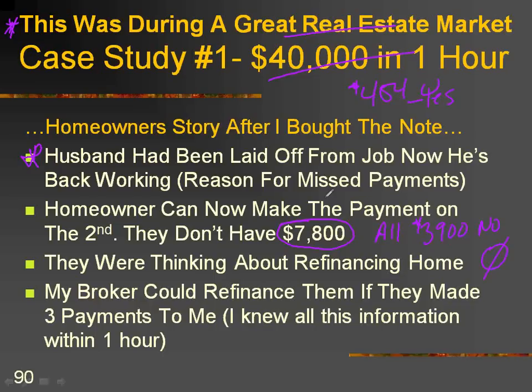Now, guys, remember, this is before the mortgage meltdown. Anybody that could fog a mirror could get a loan, right? So I said, great. If you're thinking about refinancing, I got a loan broker. My loan broker that I work with, give him a call. See what he has to say. He's got some great programs. Boy, did I sell him.